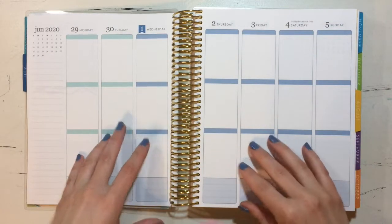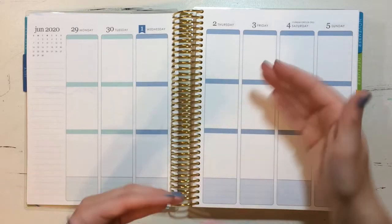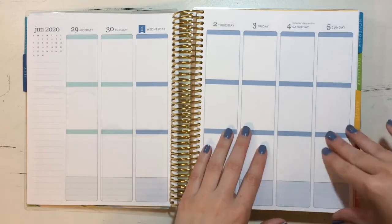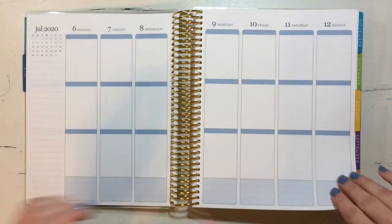So now that I am a supply teacher, it looks the same almost every day at school and then whatever else. So school will always go at the top. I just love this.